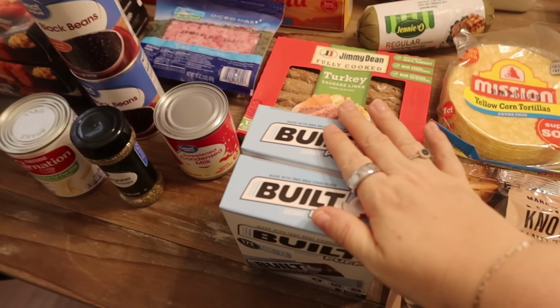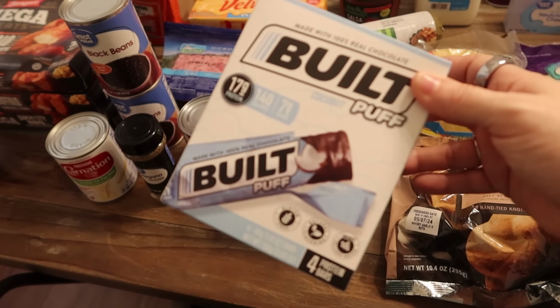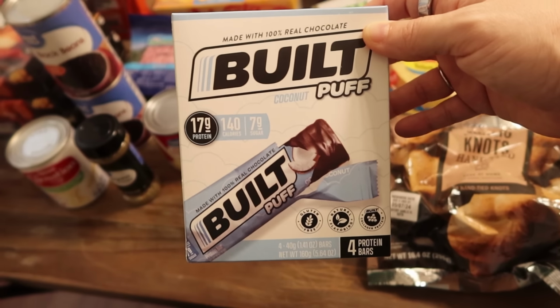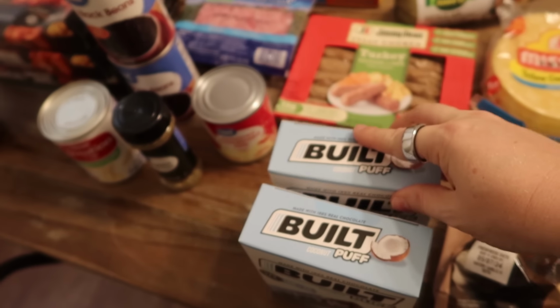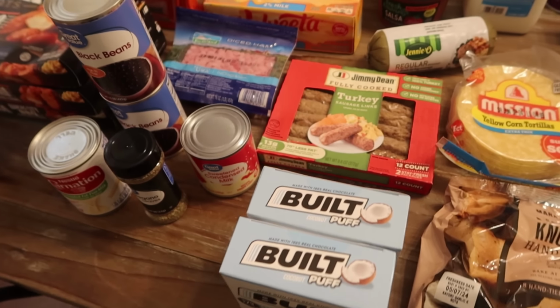And Mark and I do have one of these almost every single day. So I went ahead and just grabbed 2 boxes, and I got a flavor that I know I didn't order. So this is the coconut, which is one of my favorites. So I got 2 boxes. There's only 4 in here. So they go fast, and Bryce eats them as well. He also has been going to the gym with us too. So he's liking the protein bars.